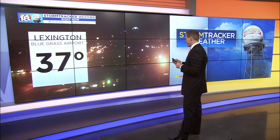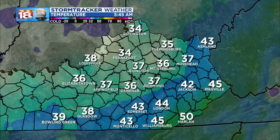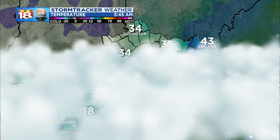You can see the big blue building over my shoulder, though, so at least our live Weather Bug camera from our St. Joseph Health vantage point, our hospital vantage point looking downtown, is okay. We've got a northwest wind at 5, so there is some colder air working its way into the picture here. I mean, look at the difference. It's 50 in Harlan. It's 34 degrees up north in Covington.